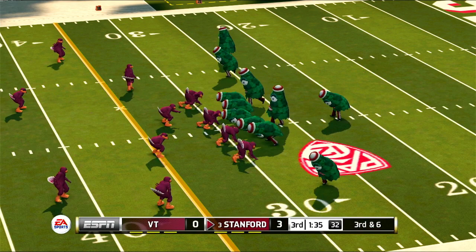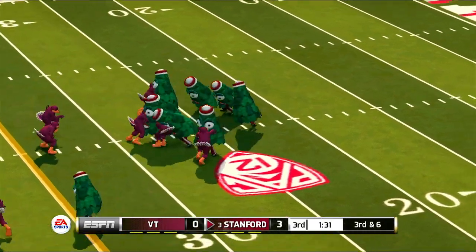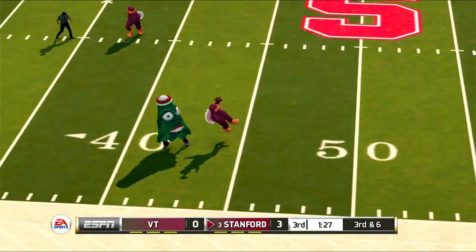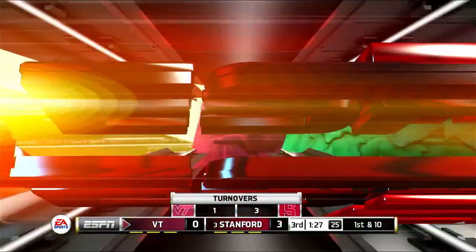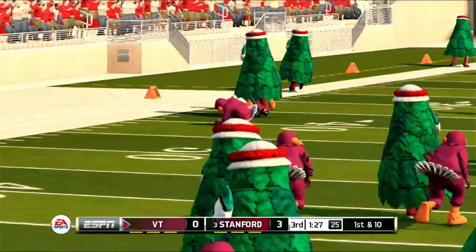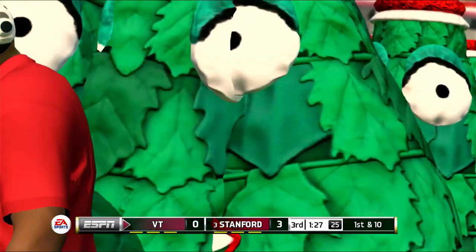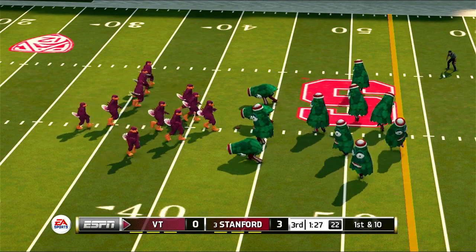Hey, number eight's coming. Number eight's Mike. Hey, 58 is a Mike. Going 58. Going long, and it's picked off. From their own 43-yard line, first down.